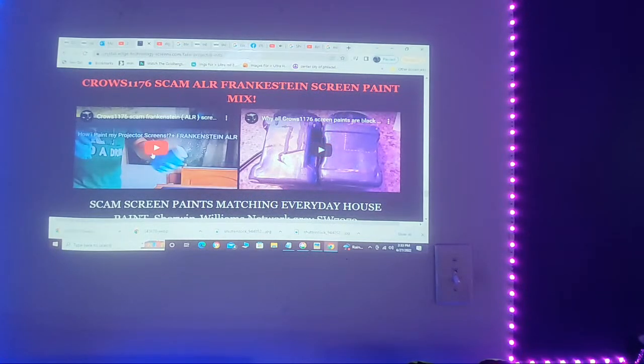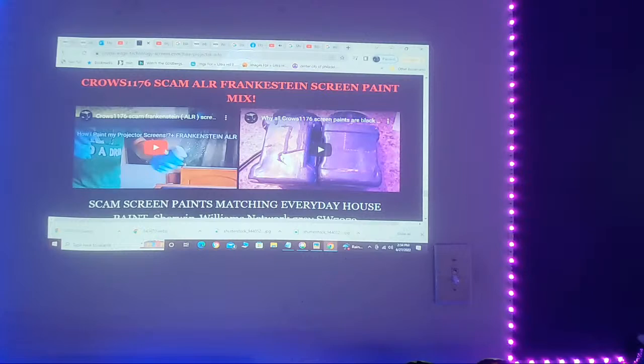So in this video right here, Crow clearly states that the Frankenstein is ambient light rejection, but on his website, it doesn't claim to be ambient light rejection. So you took a product 5 years back that you did this ambient light rejection test on, removed that item out of it, which you never had to begin with, and then charge your customers a little bit more money. I doubt this is the same price that you have. Let me see what this is right here.